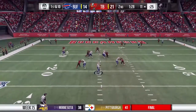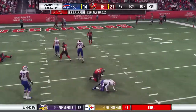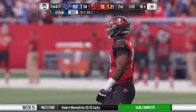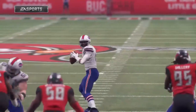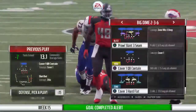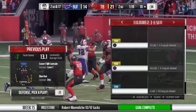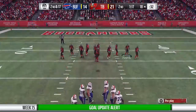They'll throw on first down with Taylor. And no escaping this time as he'll go down. They got him for a sack. Robert Kimdichie in there to sack him, and that is 10 for him now on the year. The amount of sacks that they've absorbed in this game is absolutely extraordinary. Let's just face it. This offensive line, flat out, cannot handle this pass rush. It's been demonstrated time and time again.